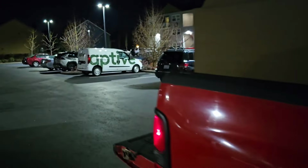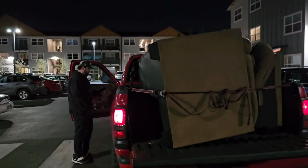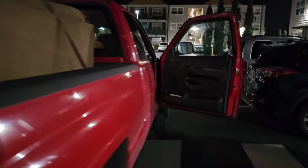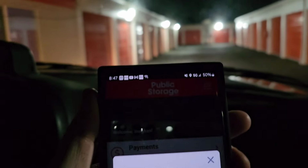So it's currently like 8:30 at night. We just went and picked up this two-piece Ashley Chase sectional. And we're trying to go to the storage unit before the gates close. Okay, so we just got to the storage unit and I dropped my phone and my seatbelt is restricting me. But yeah, it's currently 8:47, and we have 10 minutes to unload this before we spend the night in storage units.